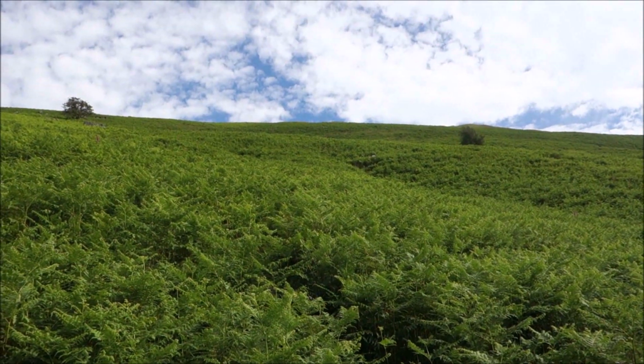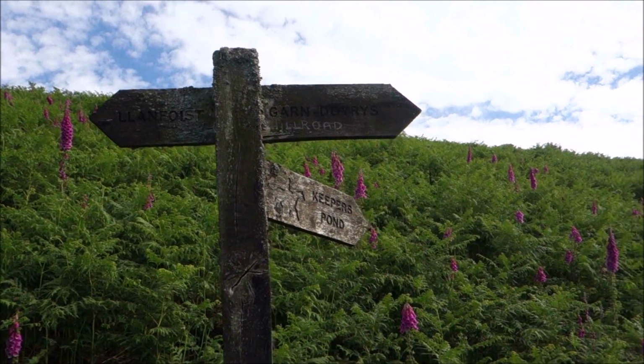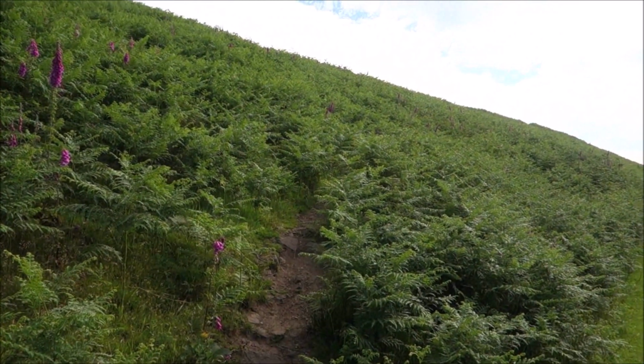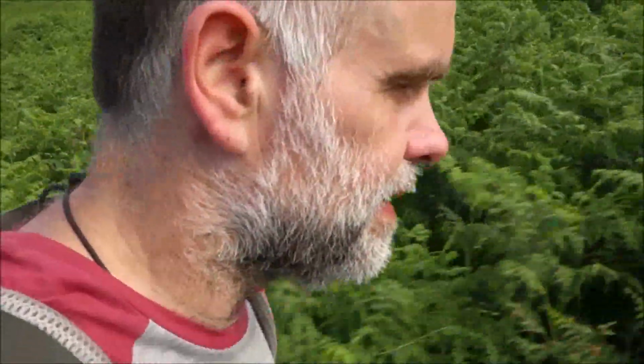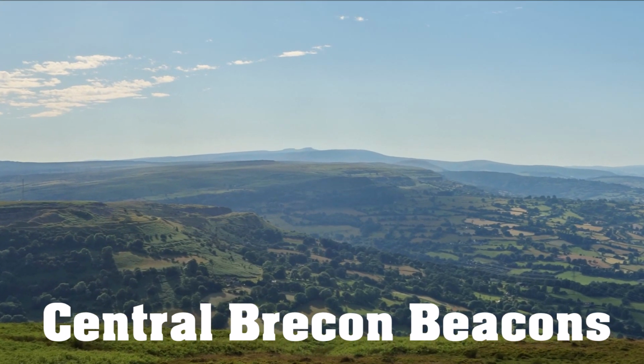I went straight up there. Hard going. Yeah. We're gonna go and head that way toward the Keeper's Pond.